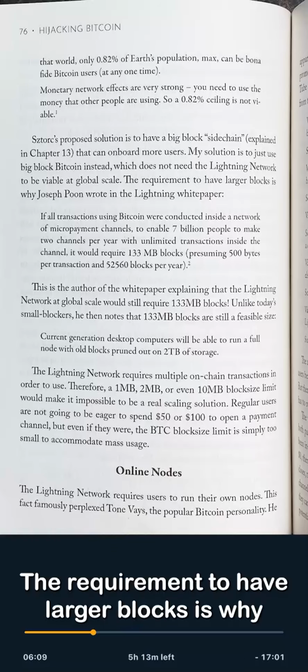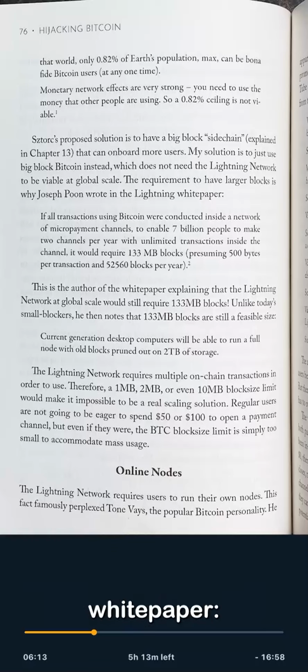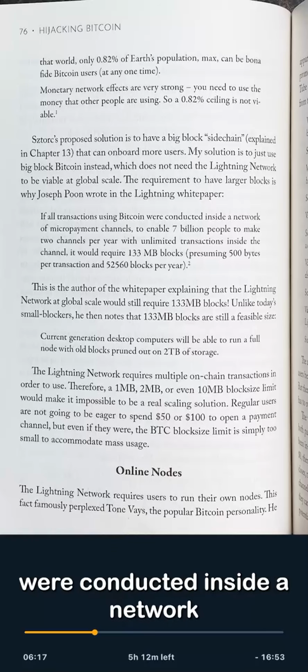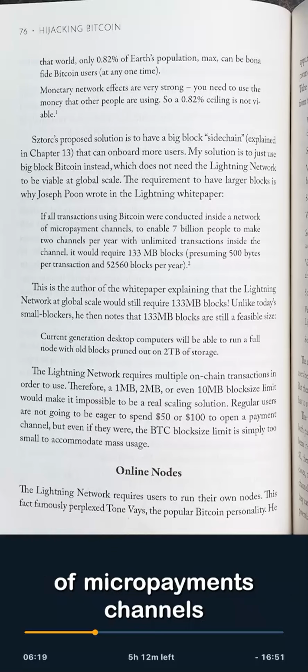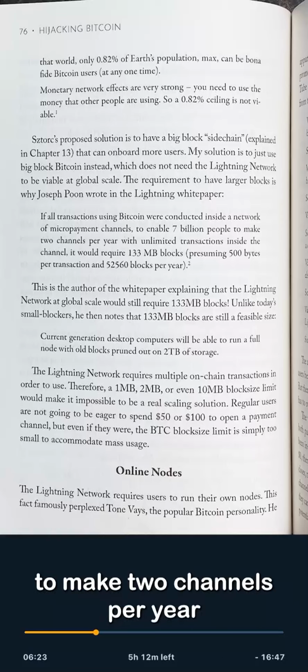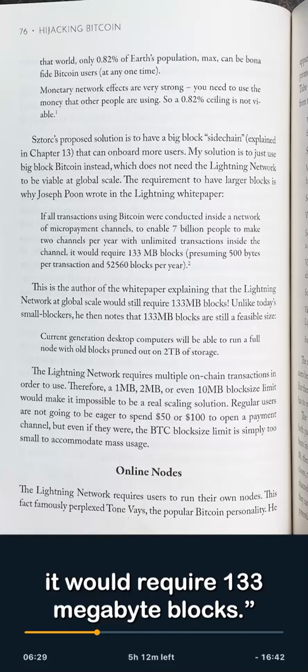The requirement to have larger blocks is why Joseph Poon wrote in the Lightning white paper, quote, "If all transactions using Bitcoin were conducted inside a network of micropayment channels, to enable 7 billion people to make 2 channels per year with unlimited transactions inside the channel, it would require 133 megabyte blocks."